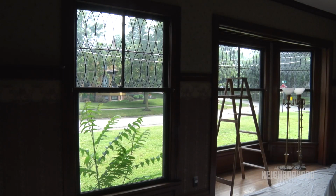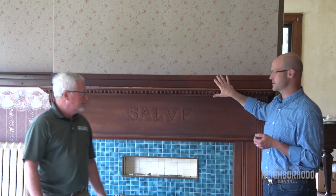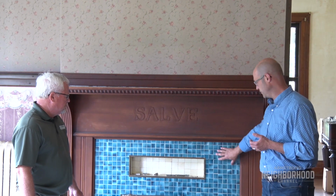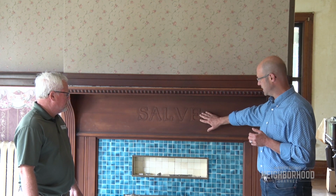So we're in the dining room of the McDowell-Phillips house, and you can see it's been redecorated over time. But what's kind of cool is looking around the room, the original leaded glass windows looking out over Blake Street, correct? Correct. And then this gorgeous fireplace mantel that's in the room. If you look at the curves of this, it very often mimics the shingle style architecture of the outside. It has these beautiful square blue tiles, which is a little bit unusual, as the fireplaces in this house have square tiles rather than rectangular, which was common. And then this hand-carved salve here.